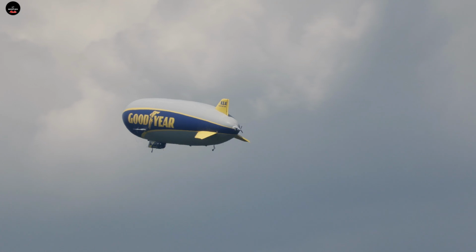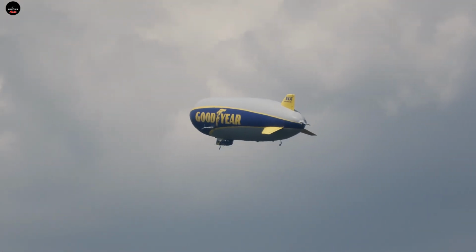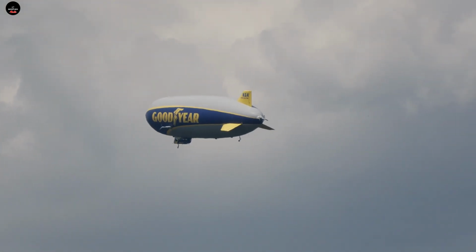Sometimes you'll hear wildlife in the background. There's a farm just across the street down the road, so you'll hear cows and stuff like that too.